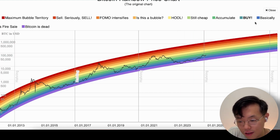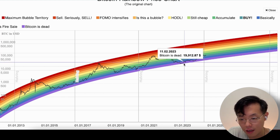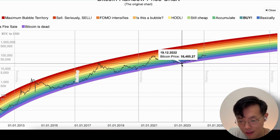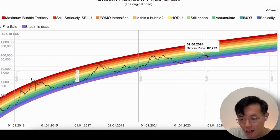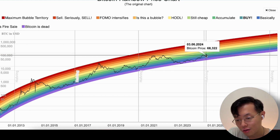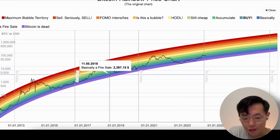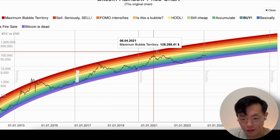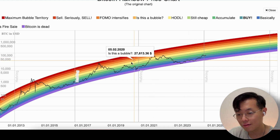The green color here, this is where you want to buy, right? The green, the dark purple. This is where you want to buy as much as you can, so cheap at that time. Like 15,000, 17,000, 16,000, all the way to 68,000 right now, which is crazy. You know how much growth we can make if we just follow these beautiful rainbow charts to time our entry. When do we sell them, right?